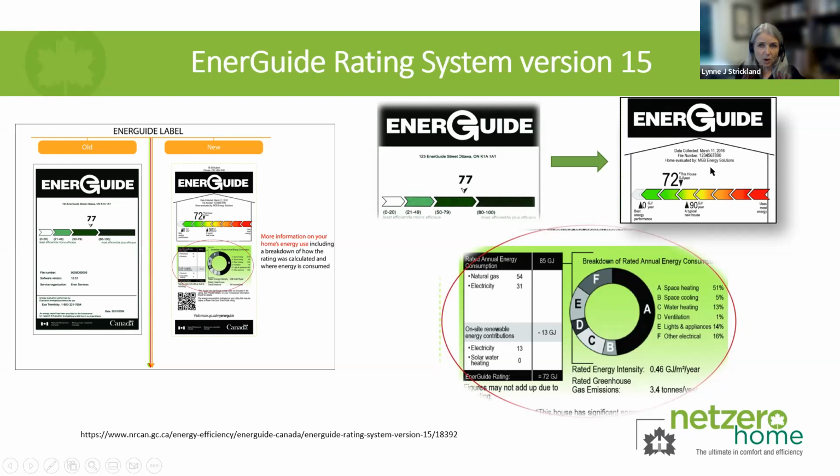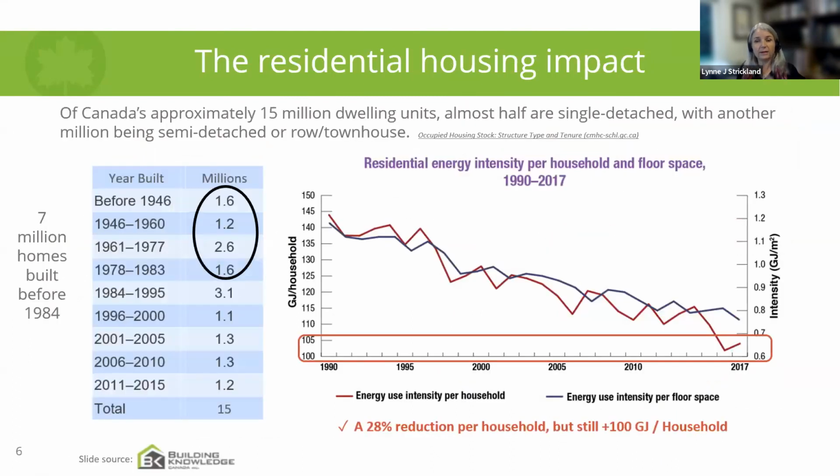In this new model, they also break it down into where that energy is being consumed. Space heating is typically the largest part, and then they also look at cooling, water heating, and ventilation. And that forms the basis of the Net Zero Home Labeling Program: we use the EnerGuide rating for our establishment of where we're at and where we want to go.